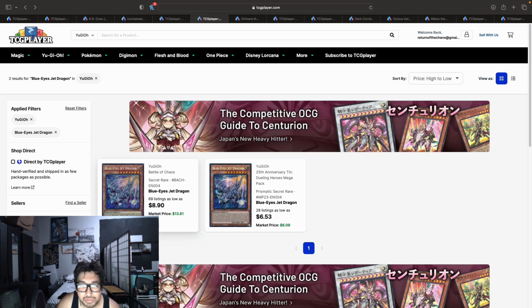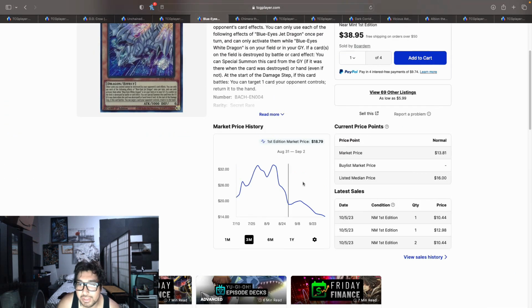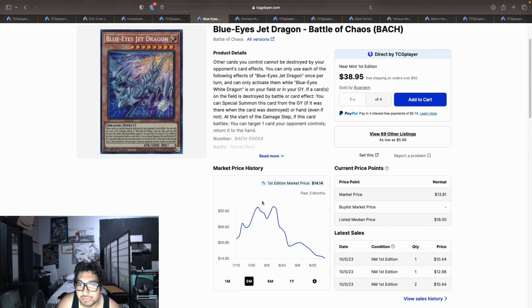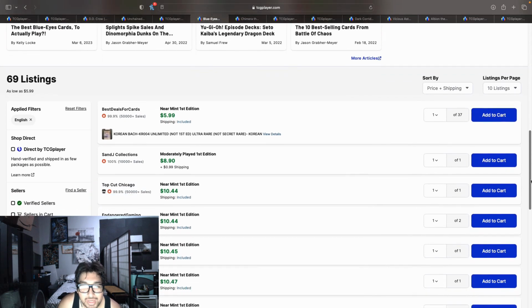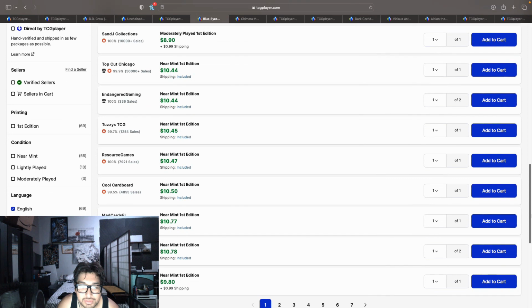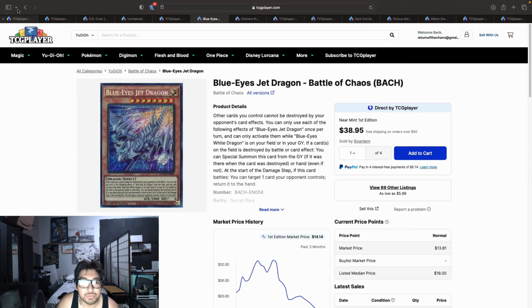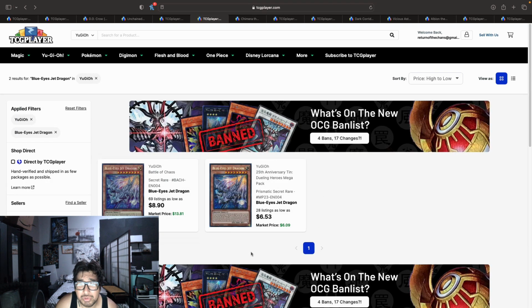We also have the Secret Rare Blue Eyes Jet Dragon. This one is actually going down in price, but let's see what it's at because it was sitting at a high price point of like $30 to $40 before the reprint release. But right now we have these at 10.44, 10.44, 10.45, 10.47, 10.77, 10.78. So like a $10-11 card for the original version from Battle of Chaos. Let me know how you guys feel about Blue Eyes Jet Dragon. How high do you guys see it going up to?